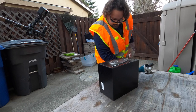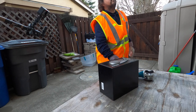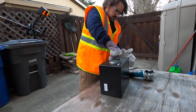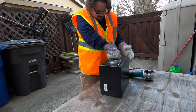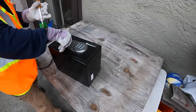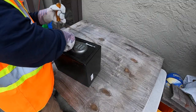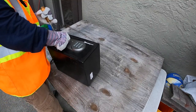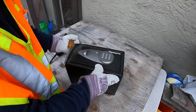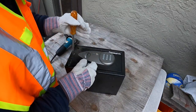I feel like we may have gotten through those. Haven't lit the house on fire yet, so that's good. That's a side good. Oh. Woo-hoo-hoo. That's getting a little bit better.